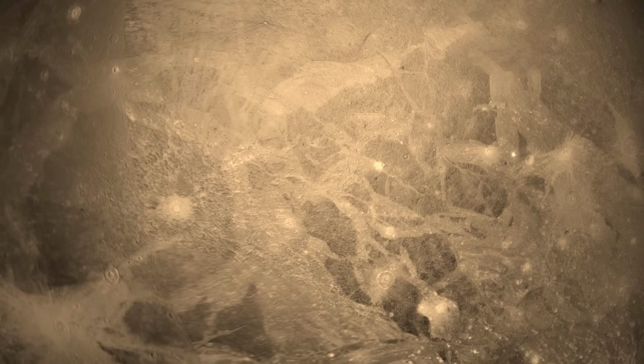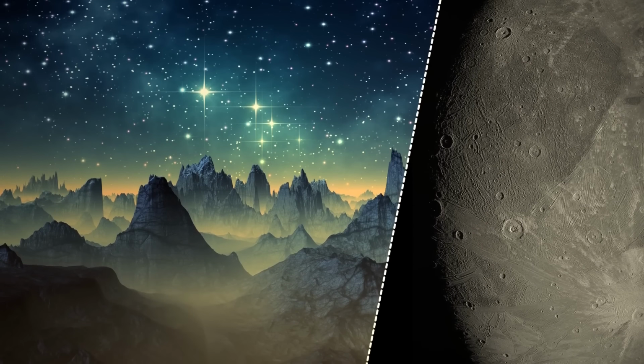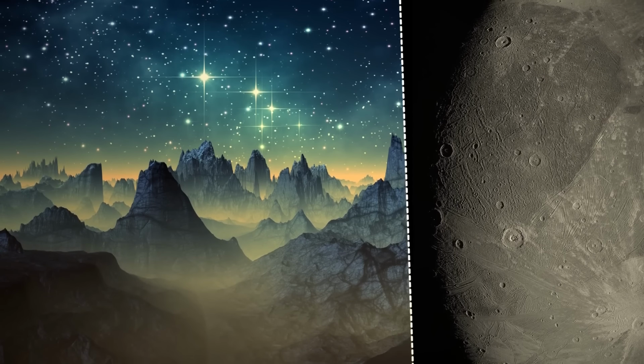1/3 of Ganymede's surface contains big dark regions, while the other 2/3 are lighter. Dark areas are older and contain more craters. Lighter areas have long ridges and grooves, about 2,300 feet high and thousands of miles long.